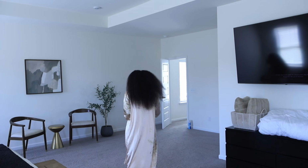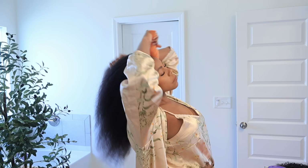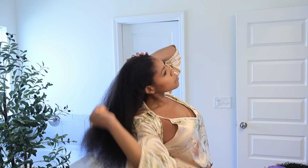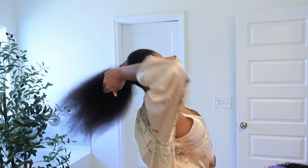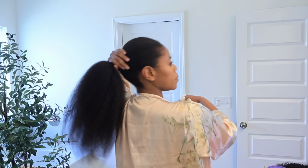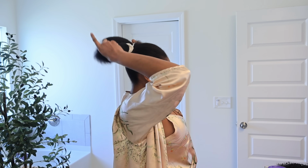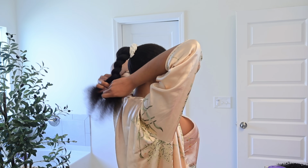After I finished working on those videos, I wanted to do a little cute style, nothing too major. We went house shopping this day. I wanted a cute, nice little braided ponytail, so I put my hair back in a ponytail. It wasn't tight at all. As you can see, my roots are very thick, so it's hard to lay them down in comparison to the rest of my hair.